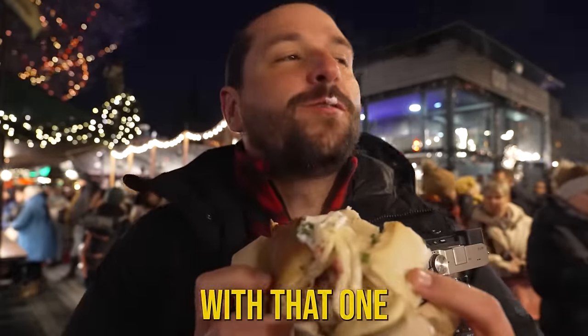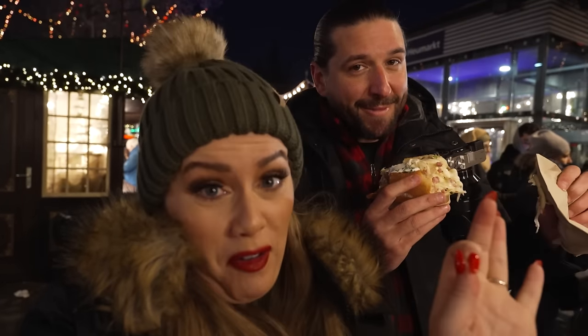Got a little pepper with that one. Only suggestion to places like this is to maybe have a Kölsch beer stand right next to it. Because honestly, that would just be perfect.